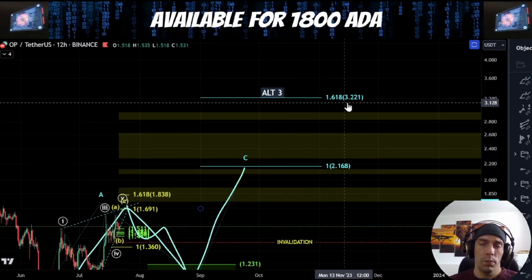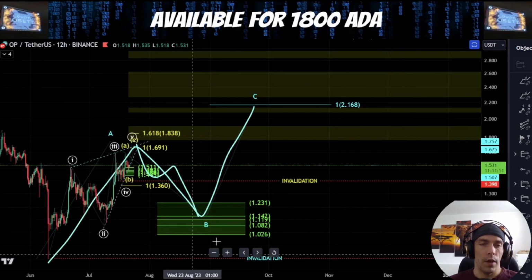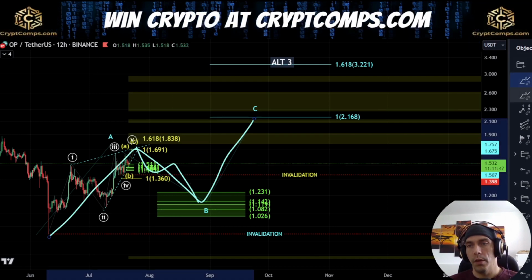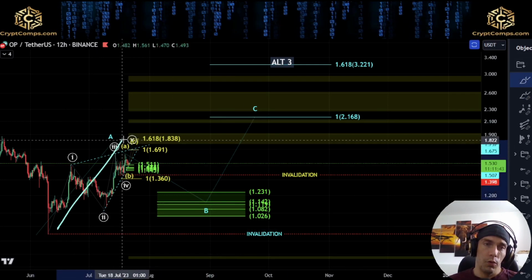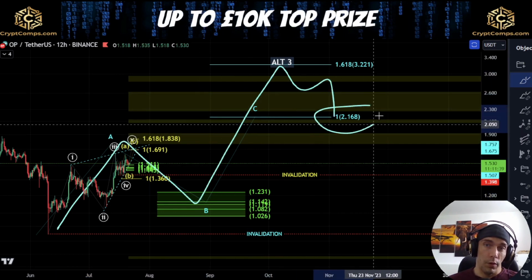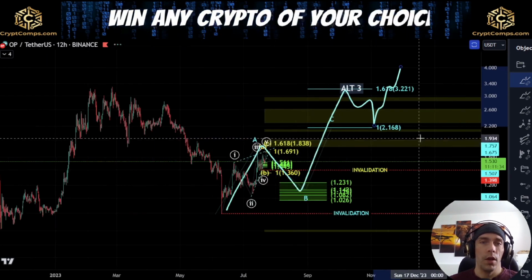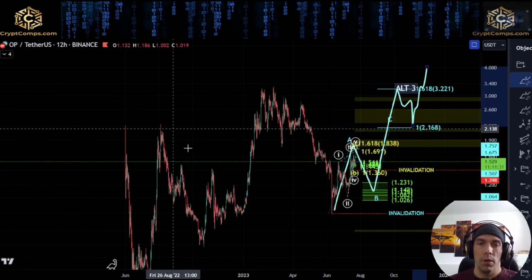Alternatively, if we do move up past this 322, what this would mean is that we have a trending move here. We would have to wait for confirmation of the fourth wave, but effectively here what we'd be looking at then is that this whole move becomes 1, 2, 3. We'd be looking for support to come in around this $2.16 and then get an additional fifth wave to the upside.